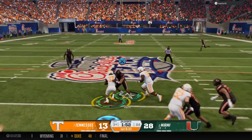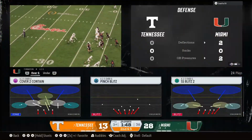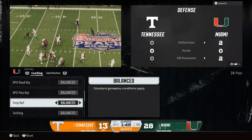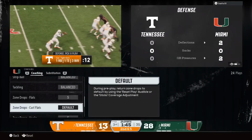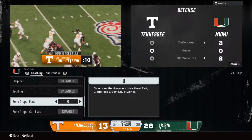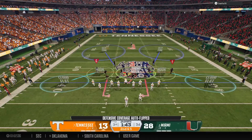The back's got it. He's brought down, but not before the gain to the 42-yard line. Nice job here of controlling the line of scrimmage by this offensive line. The back does what he needs to do to get positive yards on first down. The gain makes it second and medium.